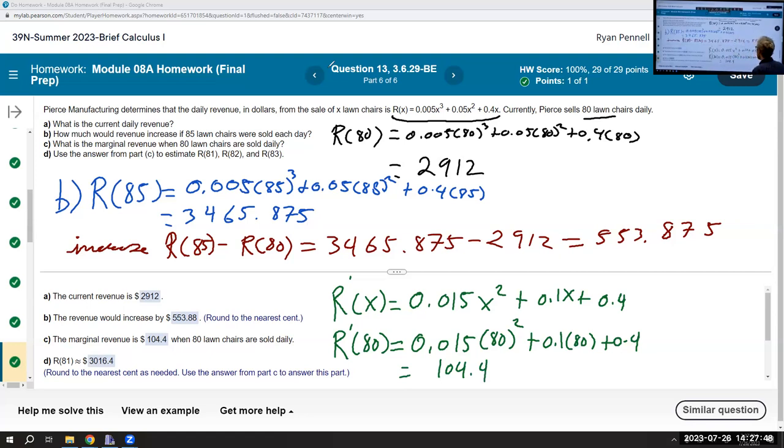Now, what it wants us to do is to take this R prime, the first derivative at the original price, and then we're going to add it to the revenue of the original price, and that would be the new price, approximately. That is the idea. Let me switch colors. So the idea is that you can take R of A plus R prime of A, in my case it's 80. So of some number, that's selling one more, right? Because you have the slope and you're just adding a little bit more. In my case, that's R of 80 plus R prime of 80.